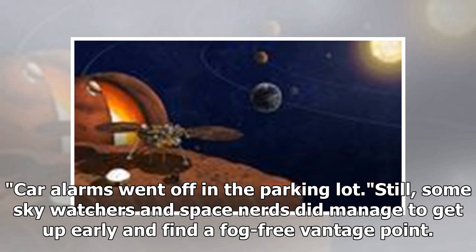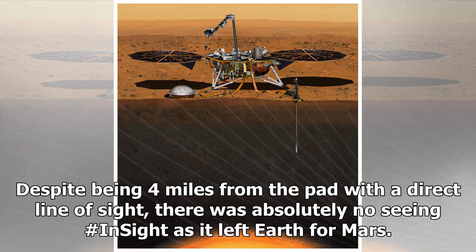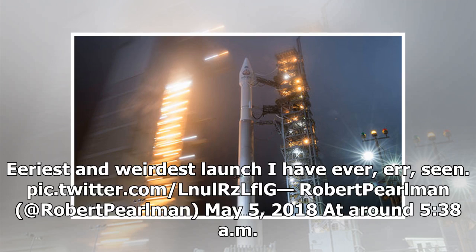Still, some sky watchers and space nerds did manage to get up early and find a fog-free vantage point. "It's a launch, Jim, but not as we know it. Despite being 4 miles from the pad with a direct line of sight, there was absolutely no seeing. Sound, yes, but otherwise nothing but pea soup. Eeriest and weirdest launch I have ever seen." Robert Perlman, May 5, 2018, at around 5:38 a.m.